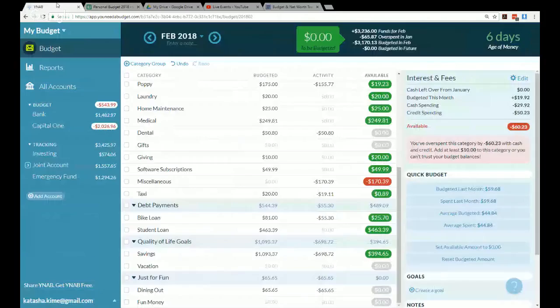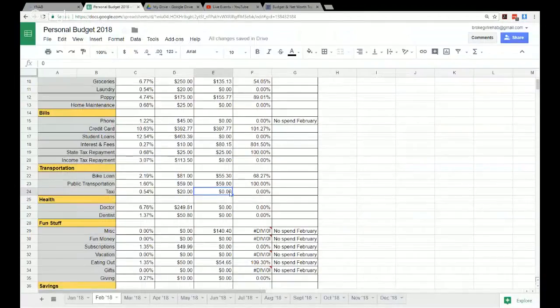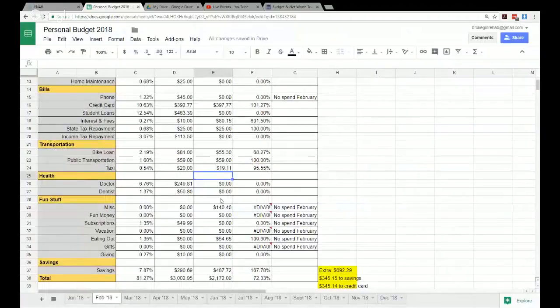Okay, taxi. Did I pay anything towards taxi this month? Okay, so apparently I did. I paid $19.11. Now, my taxi budget was supposed to be $0, but I actually forgot about this line. So I'm under budget, but really that money should have been put towards my no spend February. Oops, stuff happens.